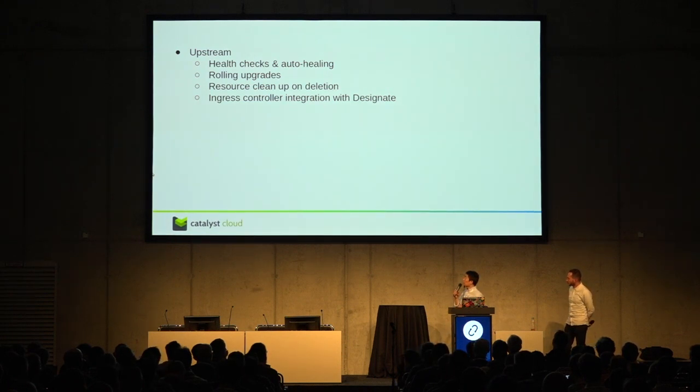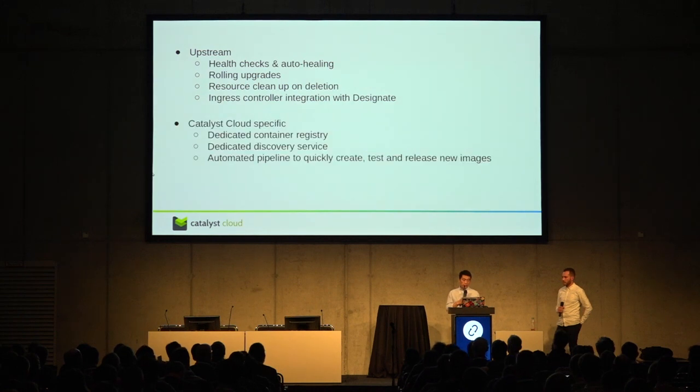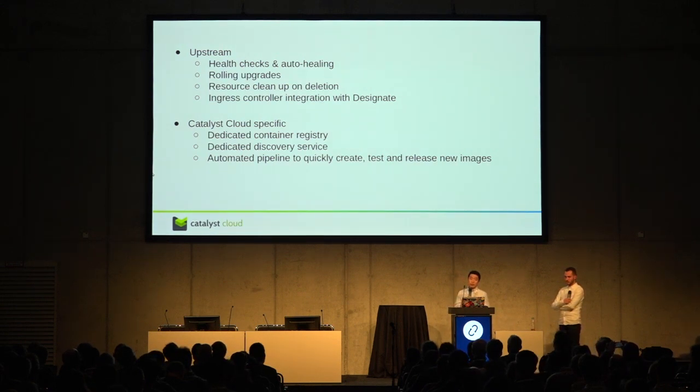And the next one is the ingress controller integration with Designate. As Bruno mentioned, we have done some work for the Octavia ingress controller, and probably the next big item is integration with Designate. And that's for upstream. For downstream, for Catalyst specific, we probably need a dedicated container registry. Currently, we're still using Docker Hub, which has performance issues. We need a dedicated one just for Catalyst Cloud.